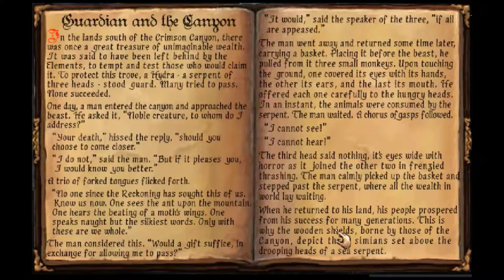The man went away and returned some time later, carrying a basket. Placing it before the beast, he pulled from it three small monkeys. Upon touching the ground, one covered its eyes with its hands, the others its ears, and the last its mouth. He offered each one carefully to the hungry heads. In an instant, the animals were consumed by the serpent. The man waited. A chorus of gasps followed.